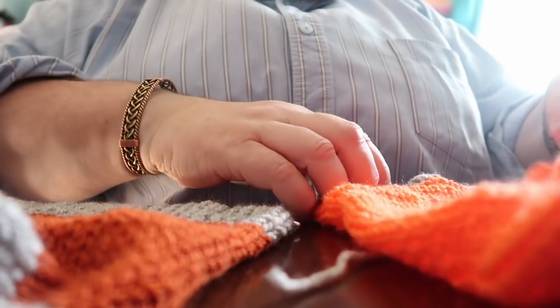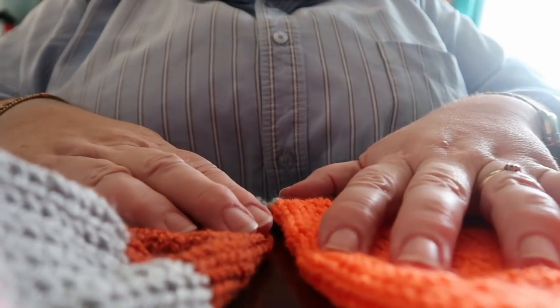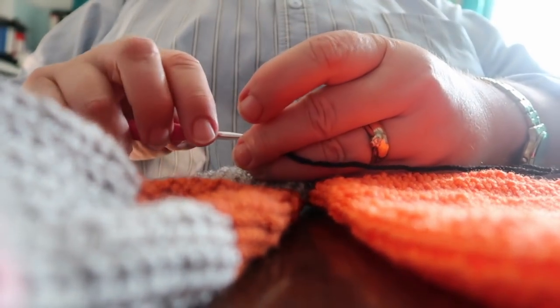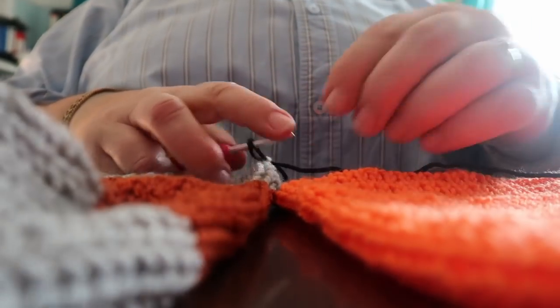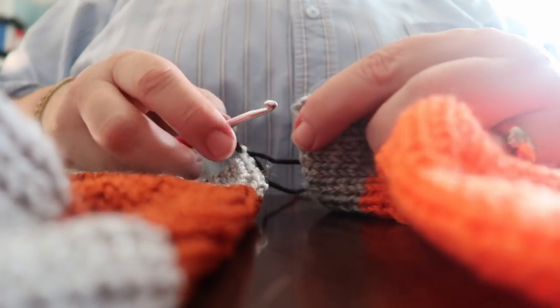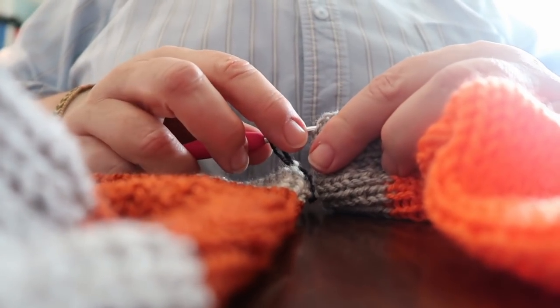So we are now joining our tubes together. Now you could mattress stitch them. That would be a perfectly acceptable thing to do. But I'm going to crochet them together using black yarn because I ran out of grey. So I'm just going to join into that loose stitch that I had, but it doesn't need to be a live loop. And then you just go in as if you're doing a mattress stitch.